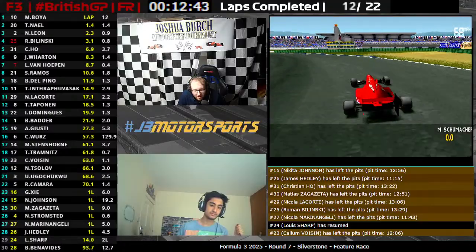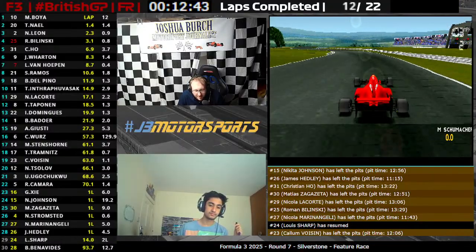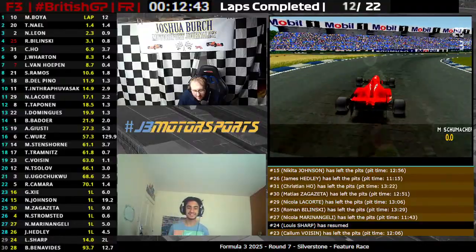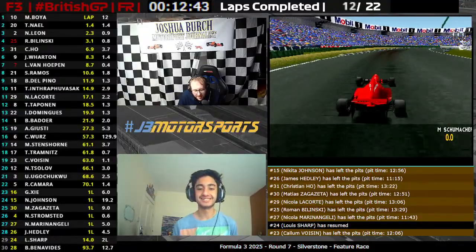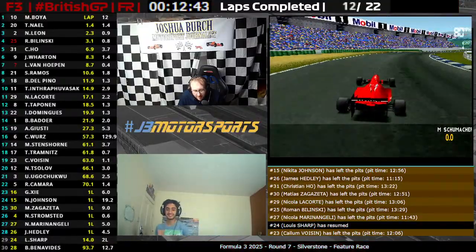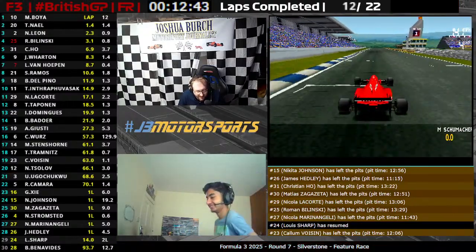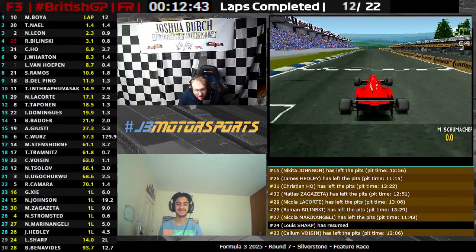So this is the old Hockenheim. How much have you played of Hockenheim, Omi? Quite a bit, actually. Over the old circuit? No. Right, this will be new to you then. So it's not the new circuit, as you know. This is very much old school with Schumacher.